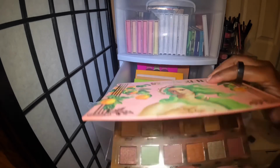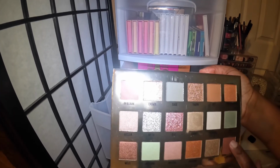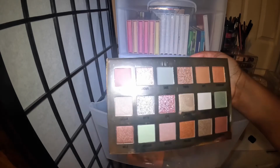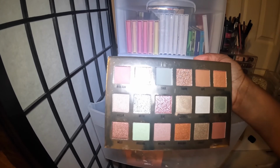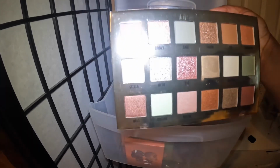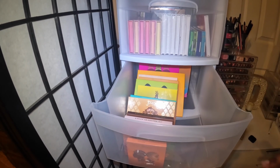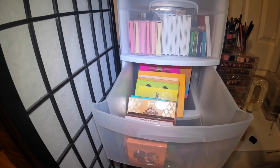This is by Lime Crime. And the only reason I don't have anything Lime Crime is because their eyeshadows feel a little dry to me. But this goes pretty deep, so. And I like a lot of these shimmers, so I'll still use it, but it's not my favorite palette. All right, y'all, that is it in this drawer. We're going to the next drawer.